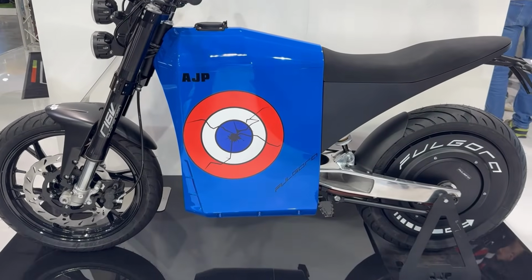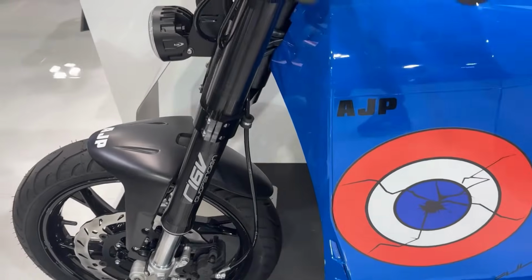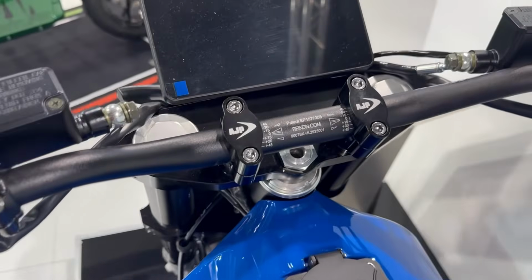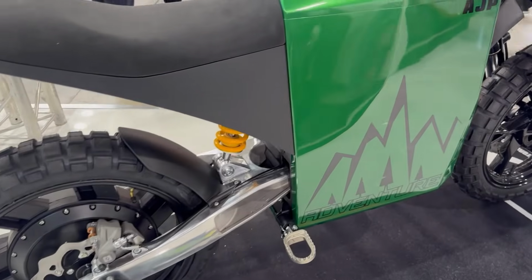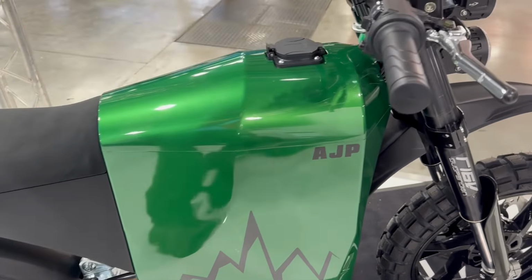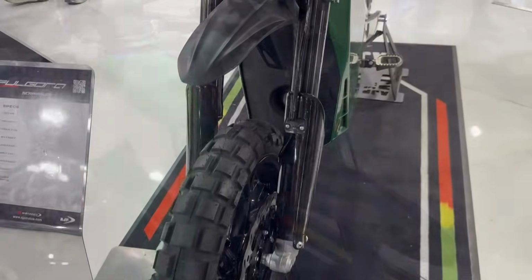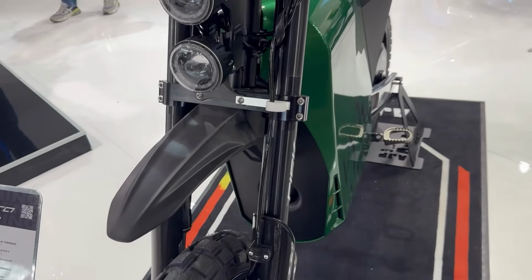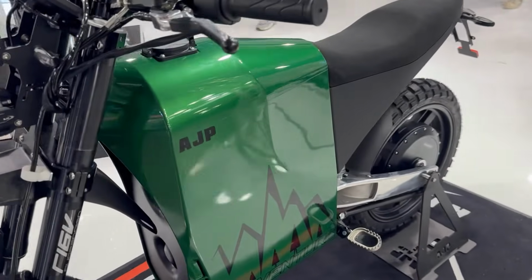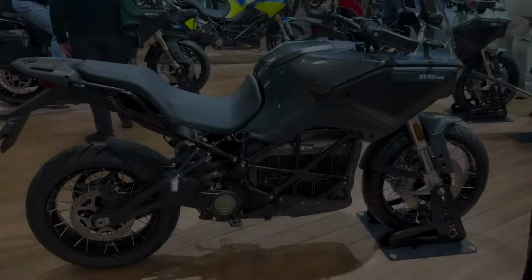And then a Portuguese connection, AJP's Fulgora Concepts. They're better known for lightweight off-road bikes, and you can see that DNA here. The design is more straightforward than some of the wild concepts nearby, almost a flat slab approach, which suggests they're aiming for practicality rather than flash. A sensible start, even if it doesn't turn as many heads. So those were the eye catchers, from wild to restrained.